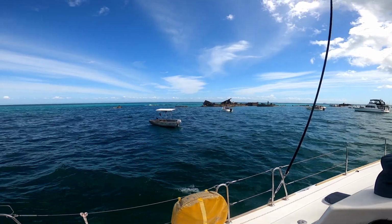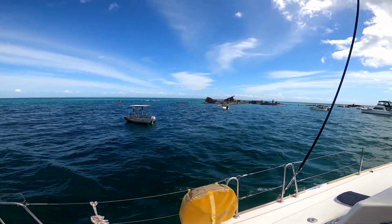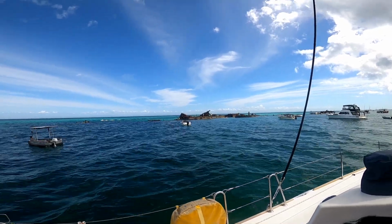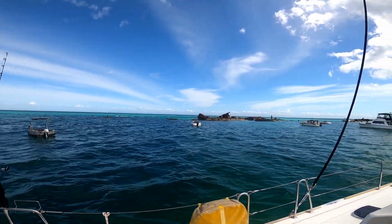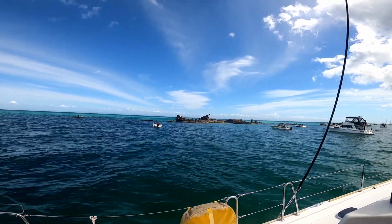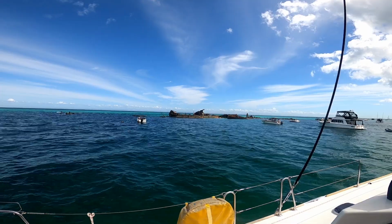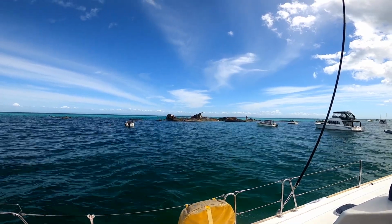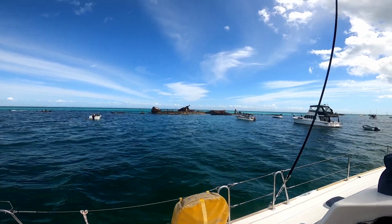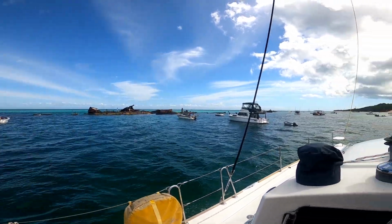So these are the wrecks. They're 300 metres in length, and they were sunk between 1964 and 84 to provide emergency shelter on the side of the island. There used to be a whaling station over here, so it was providing shelter for them. And quite iconic, quite busy, as you can see, lots of boats about.